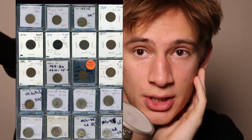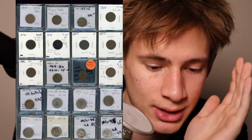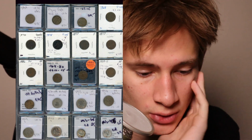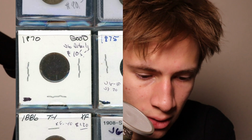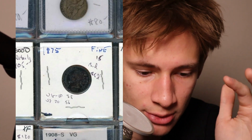Okay, so here you go. Here is the very first picture, okay? This is the better coins. This is the 3 pages of better coins, all right? So, you kind of look at it and think, okay, that 1870 Indian is ugly, right? So, it's gonna be a little bit cheaper.